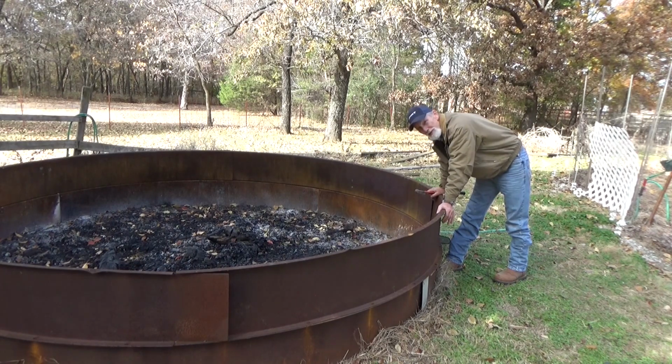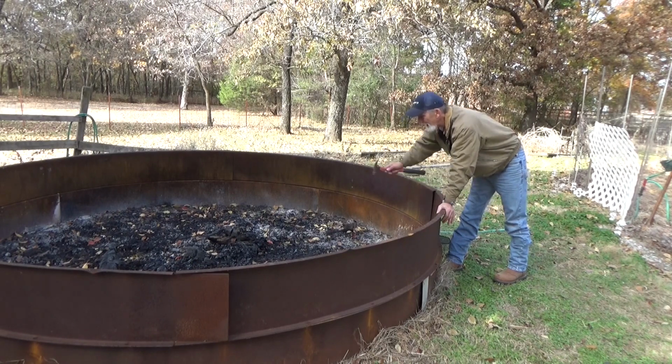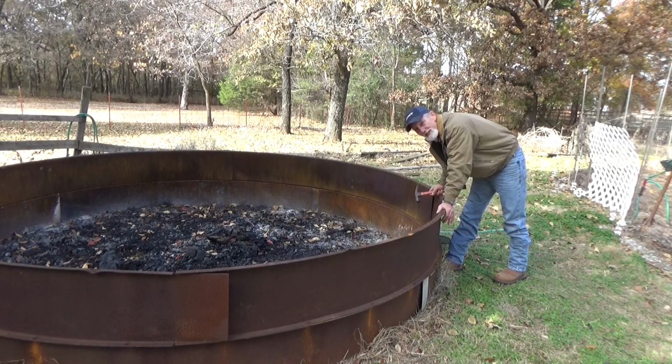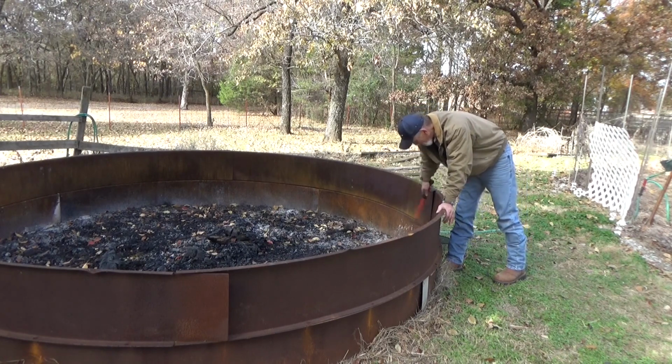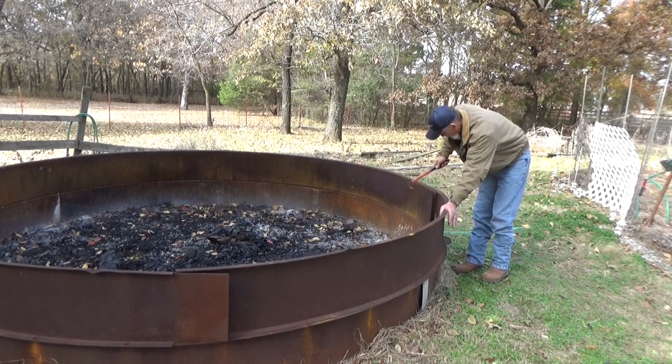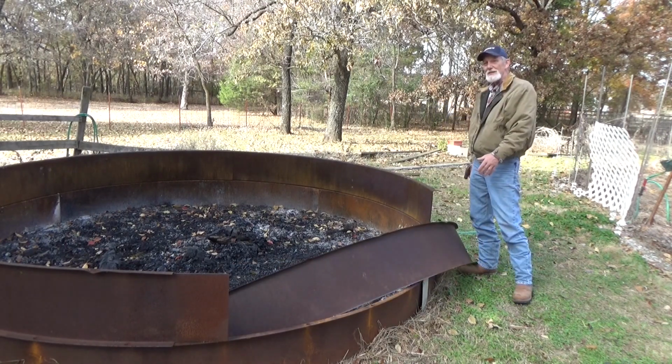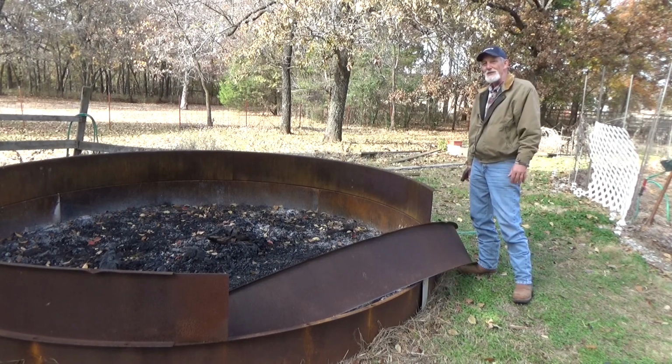You know, we were thinking about maybe using this as a hugelkultur or some kind of raised bed, but it's too big to actually try to plant in the center and then climb up here and walk on it. So I'm going to move this out of the existing garden. And while I finish taking this apart, let's go ahead and take a look at another one of our friends.